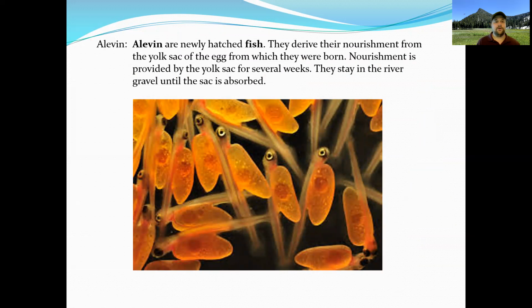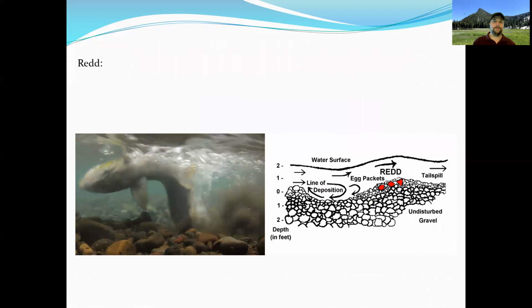So, just different life cycles or life stages. Alevin are newly hatched fish, and they carry around their yolk sacs and get nourishment from them. They stay in the river gravel until the sac is absorbed, and that usually takes several weeks.